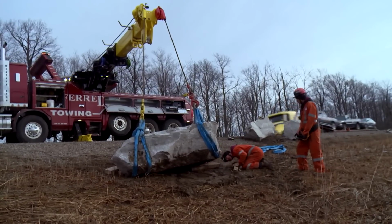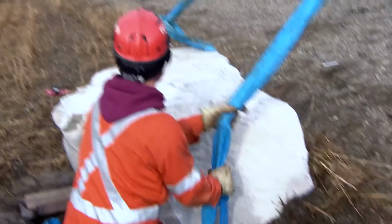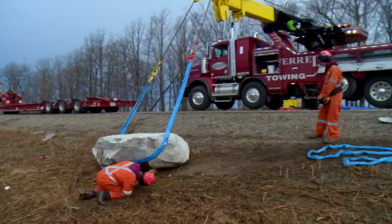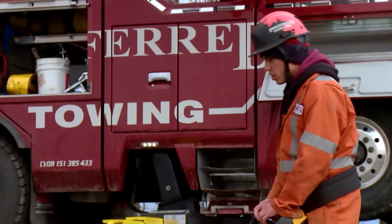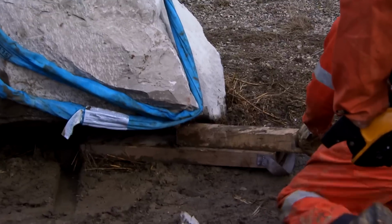If anything does let go, we don't want to be anywhere near these things. It could easily kill you. The rocks are quite heavy. Bit of a problem. Okay, just watch yourself back there. Watch yourself, it's still sliding.